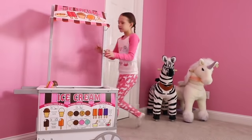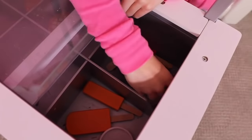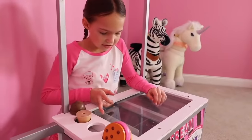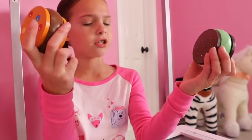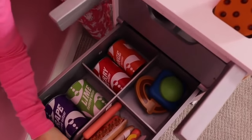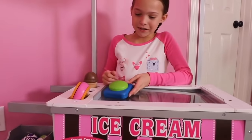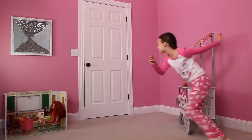Okay, clue, it's gotta be over here. Popsicles, I don't think this means anything. Let me check this side. Ice cream sandwiches, nothing unusual about these though. Wait a minute. What's this? I found it! This is the escape button! I need to get out of here fast! I made it!